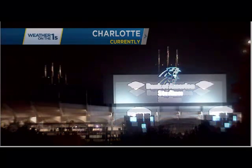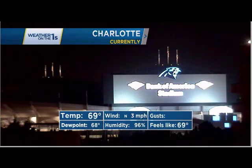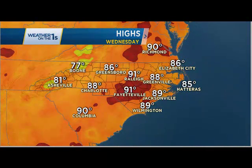Let me go back here. There's your Greensboro Tower camera, and there's the Dowd YMCA camera looking toward Bank of America Stadium. But the temperature in Charlotte this morning sits at 69 degrees, dew point up at 68, back to the higher humidity across the region. These were your highs yesterday. It's still not an overly hot pattern anywhere across the southeast, but we have seen the humidity return to the Carolinas after that nice break earlier in the week.